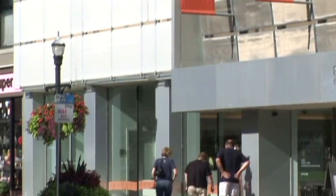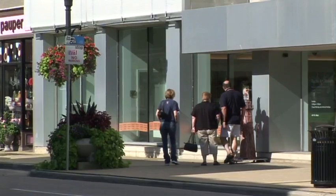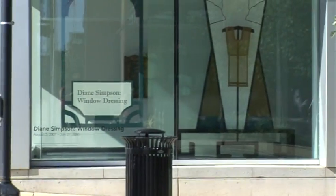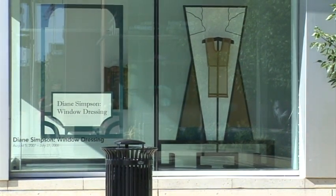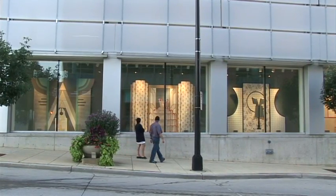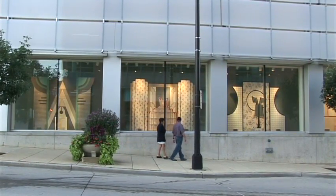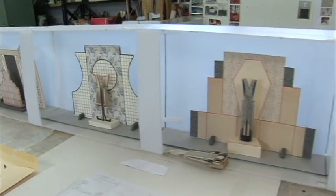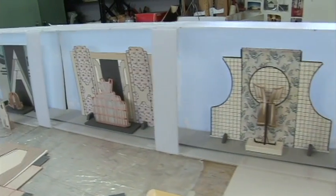I've been commissioned by the Racine Art Museum to do a project in their windows. Since the museum opened a few years ago, they've been giving this project to artists to fill those windows any way they want for 1 year. My basic idea was to do window treatments that evoke the design of the 20s and 30s, the kinds of window backgrounds for merchandise in that period. My title is going to be Window Dressing.